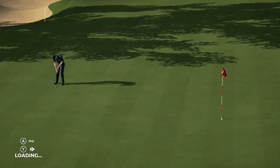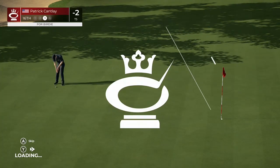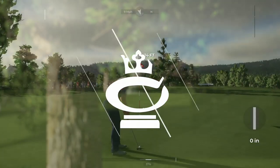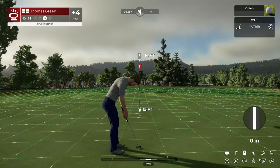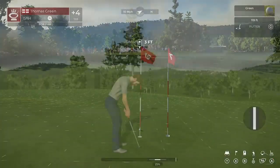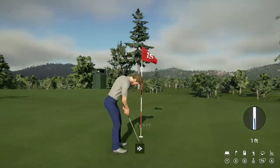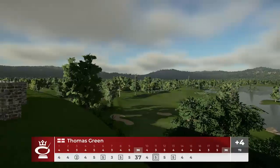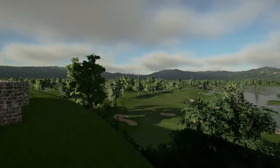This putt to move into a share of second place. Okay, let's get back to the action. Oh, this will be good for the momentum. Let's make this birdie putt. 3 feet to go here to the hole. And the putt drops, and we're moving on. And now at +4 for the round.